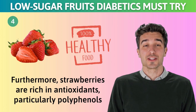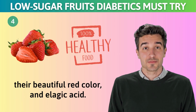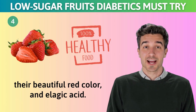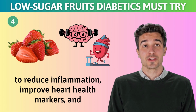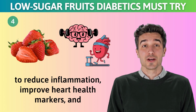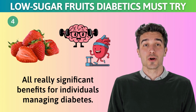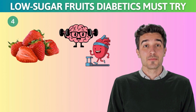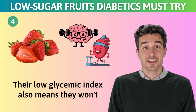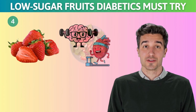Furthermore, strawberries are rich in antioxidants, particularly polyphenols like anthocyanins, which, by the way, give them their beautiful red color, and ellagic acid. These compounds have been studied for their potential to reduce inflammation, improve heart health markers, and even enhance insulin sensitivity, all really significant benefits for individuals managing diabetes. Their low glycemic index also means they won't cause those rapid spikes in your glucose levels.